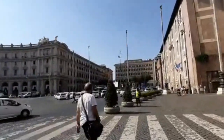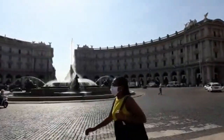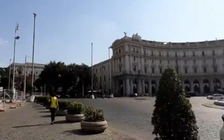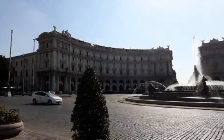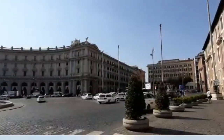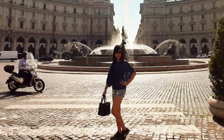The piazza is part of a huge roundabout and has cobbled streets, a fountain in the center and impressive buildings around the edges. The long and wide avenue called Via Nazionale leaves the piazza and connects the area around Rome's main train station with the historical center, lined along the way with plenty of shops, cafes, and restaurants, as well as the Repubblica metro station, making it an important artery through the city.